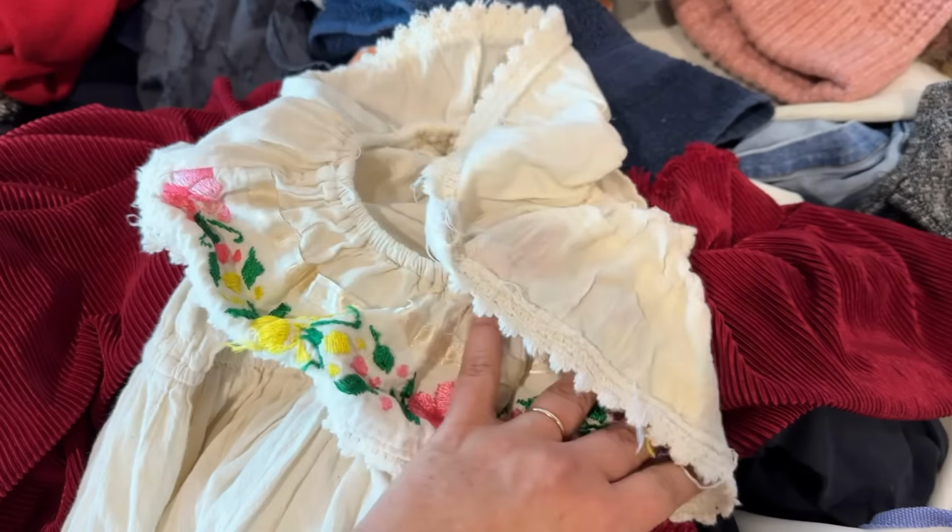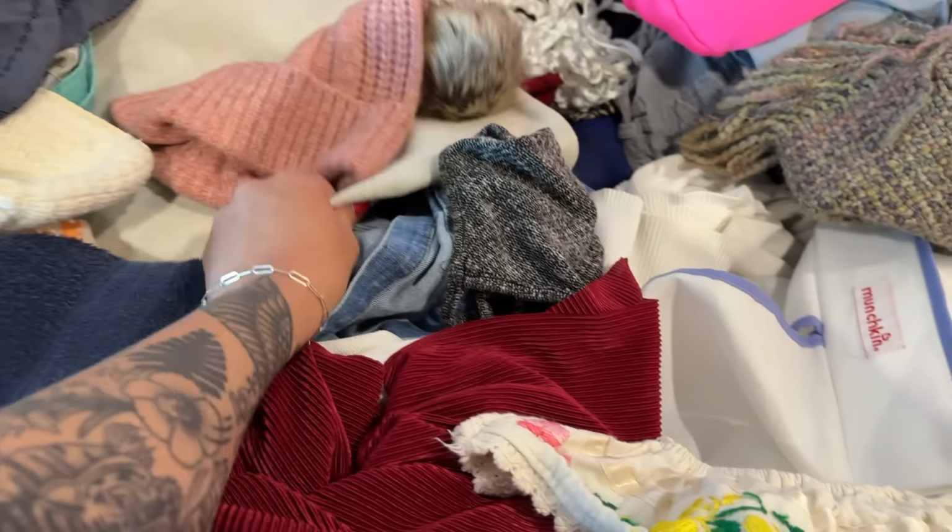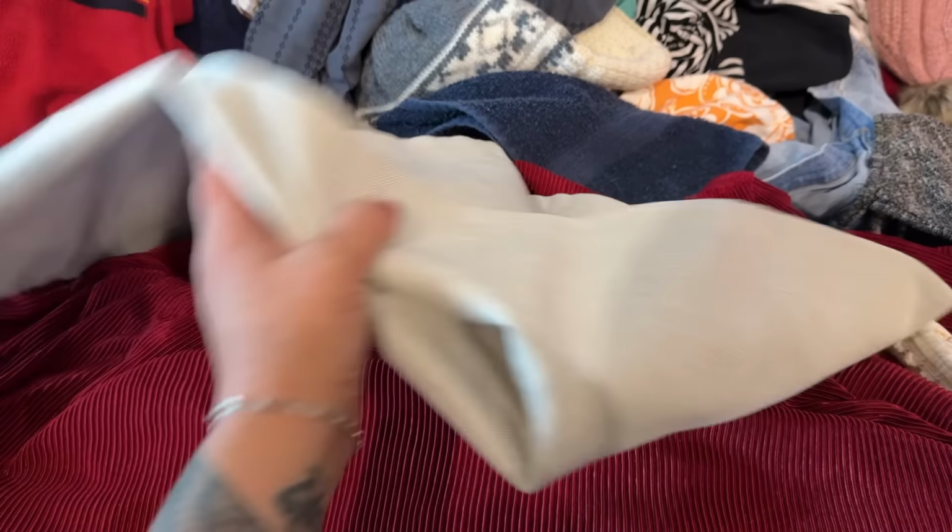Well, that's pretty. It's a Mexican embroidery dress. Looks like a little girl size. Very pretty. Curtains.